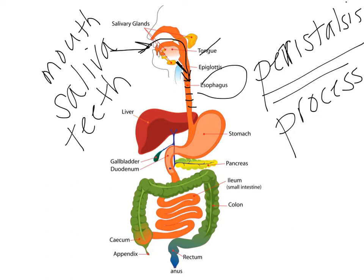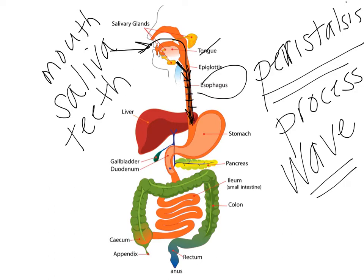But remember, it is a wave-like contraction, okay? A wave-like contraction that pushes that food down the esophagus and into the stomach. In the stomach, there is hydrochloric acid and pepsin. Hydrochloric acid breaks down the food, and pepsin neutralizes that acid so that it won't burn a hole in your stomach. And that breaks down the food even further.